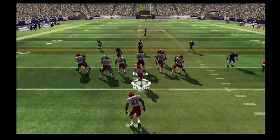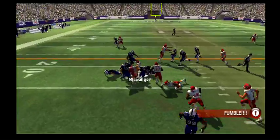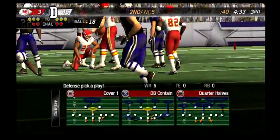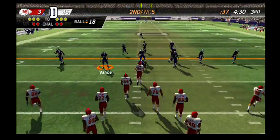Only one man in the backfield. They give it to the halfback. Fumbled. The Chiefs are there to pick up the ball. That was a lucky bounce. Second and five. Ball on the 18-yard line.